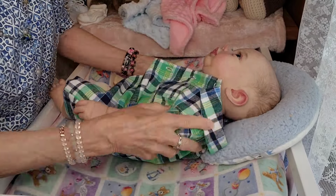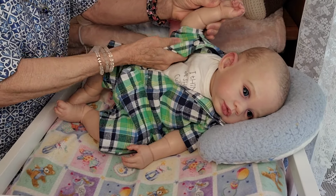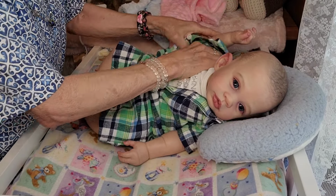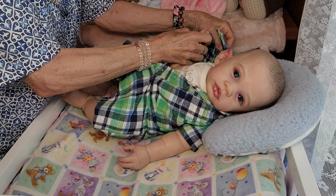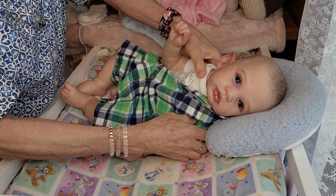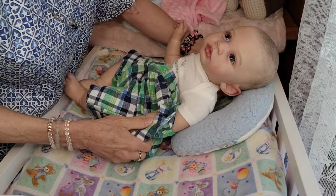Oh, you know what? I need to take this sleeve off first, and then I can take the long arm off. Slowly but surely I'm learning how to dress these two, though, they have a bent arm and they have a straight arm.